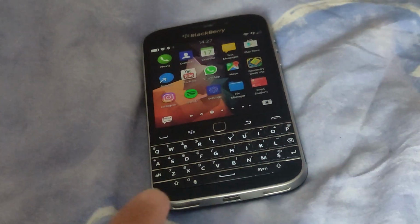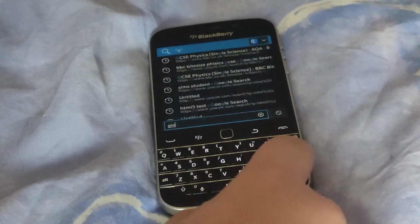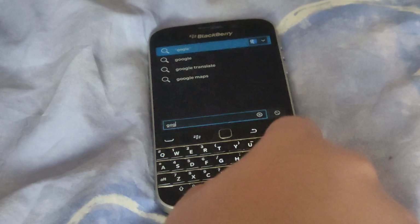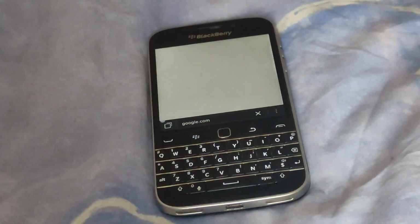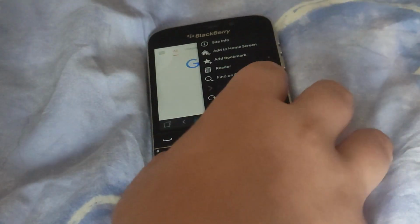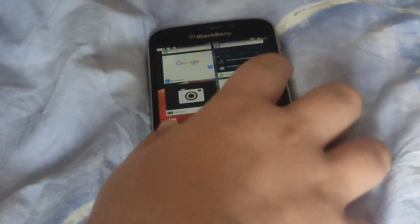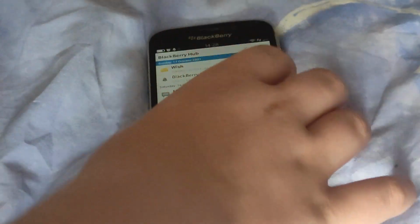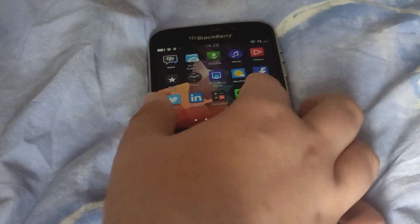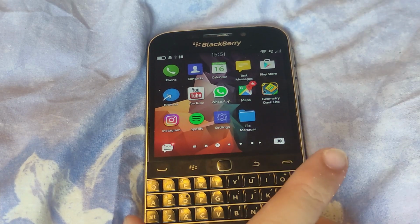Also, I forgot to mention that you can also install web apps on the browser. So all we have to do is go to browser, and then you can pick an app. So let's do Google. What you can do, you can go into menu, you can add to home screen, and you can add an app called Google. Then you go home, you can have an app called Google. You just click and it'll take you straight to Google, but it still opens in the web browser. Delete that.